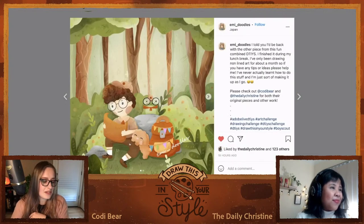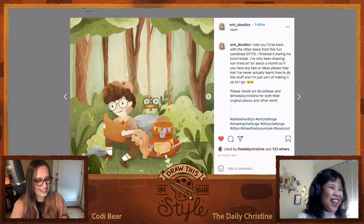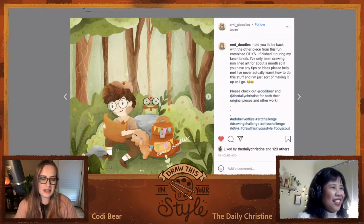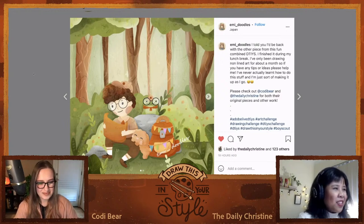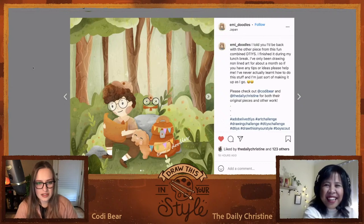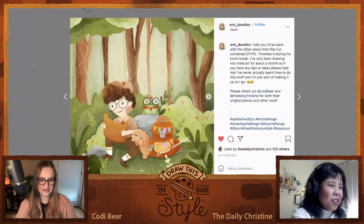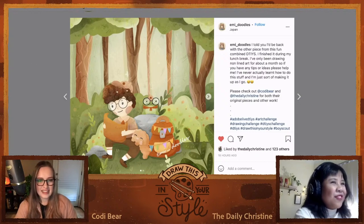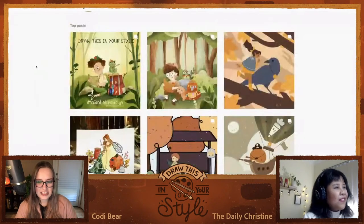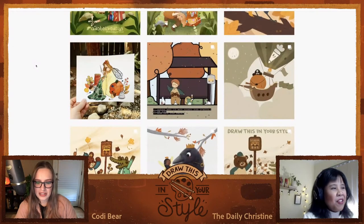Oh my goodness. I love this one so much. I know you saw this one this morning, I think. Oh my gosh. They added a little puppy. I know. It's so cute. And look at their matching glasses too. Oh, it's so cute. I just love the colors that they chose too. And so much texture as well. Yeah, I didn't even notice looking at it on the phone, but seeing it on the desktop here, they have little stars and stuff in the sky in the background. It's so cute. Good job, Emmy. Thank you so much for sending in your work.